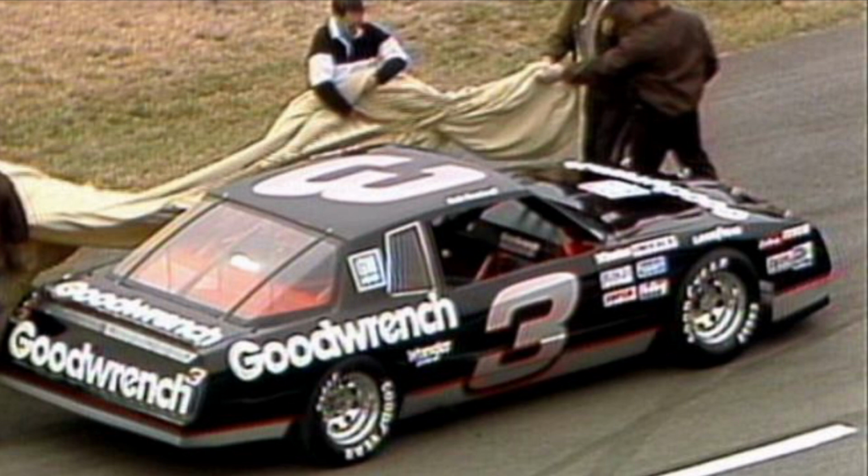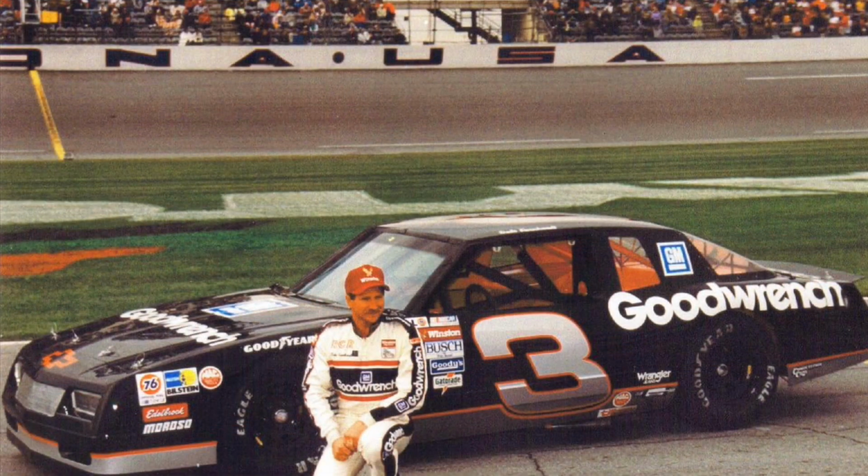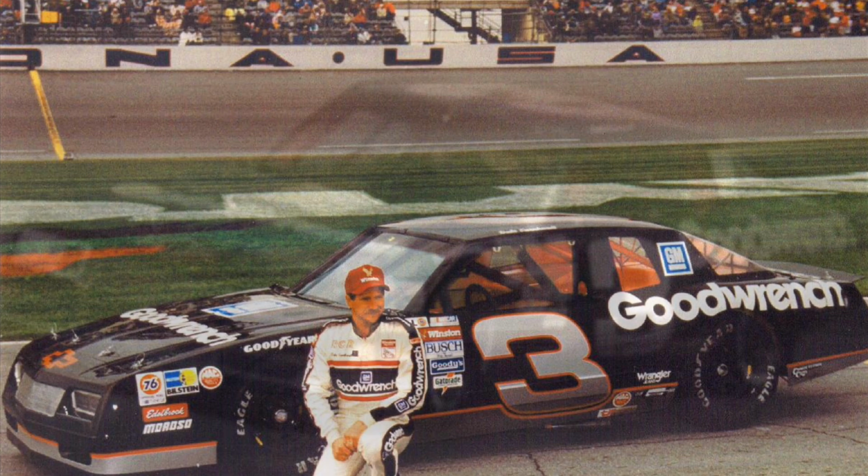The Chevy Monte Carlo was used in NASCAR until 1989, with the 1986 Aero Coupe maybe being the most popular. The legend himself and one of the best drivers that ever drove NASCAR, Dale Earnhardt Sr., drove the number 3 Goodwrench 1988 Monte Carlo Aero Coupe.